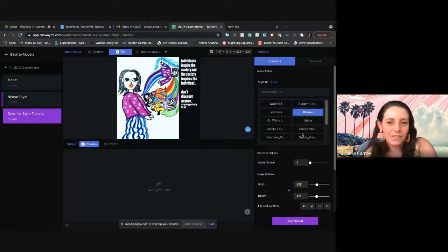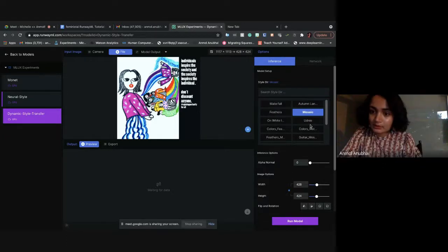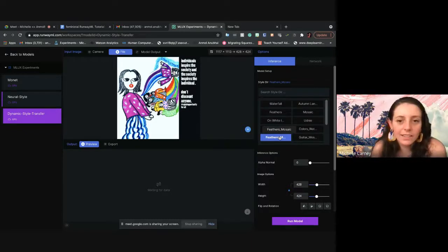Sweet. And then feel free to hit run. It's hard because I don't really know what any of these are, and so the descriptions are the best thing you get. Feathers. Okay. I like mosaic actually. Okay. Waterfall, feathers, feathers mosaic. Okay. Let's try this one. Let's see. Okay. Let's hit run.